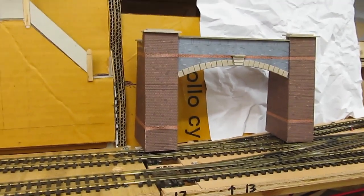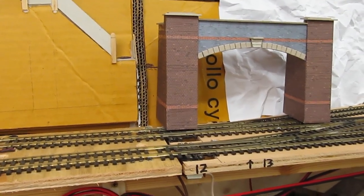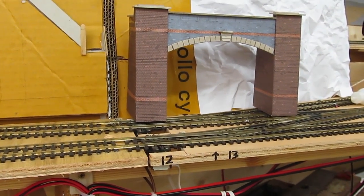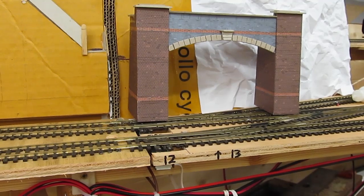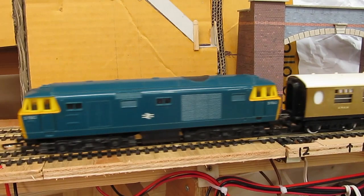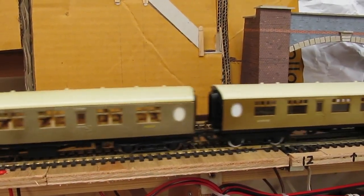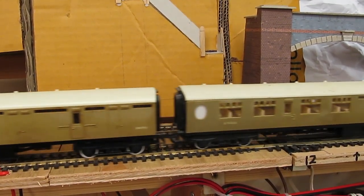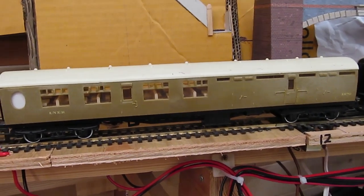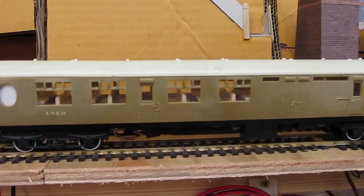So I keep going on eBay late at night after having many beers, and look what the postman's brought today. Come on, Hymek, bring her around. Here comes the Hymek. Here she comes. Here's the Hymek. I bought 1, 2, 3, 4 Teck LNER Thompson coaches.